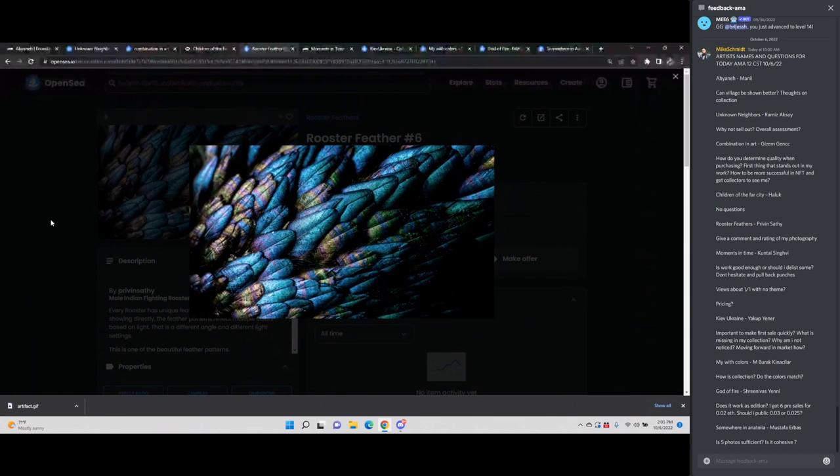One thing I did want to comment on is that this collection is just numbered, you know, rooster feather, number, whatever. And so I think even with abstract collections, you can give them names that really lend towards how you see the image.